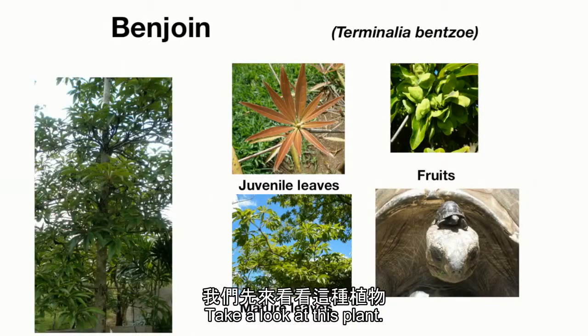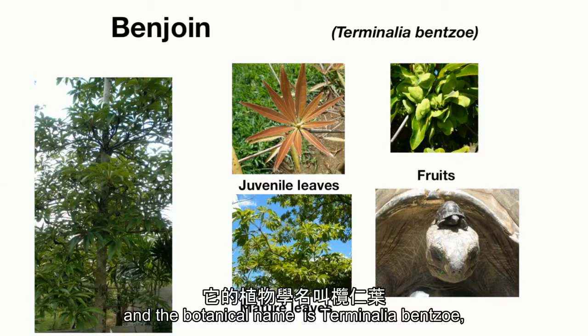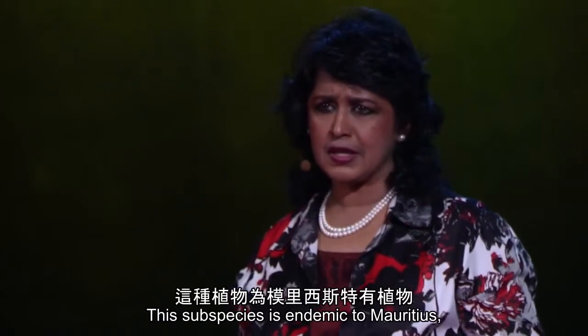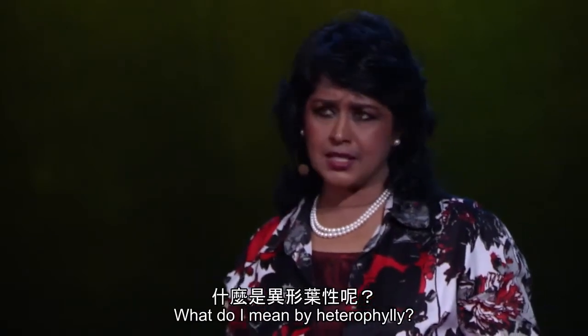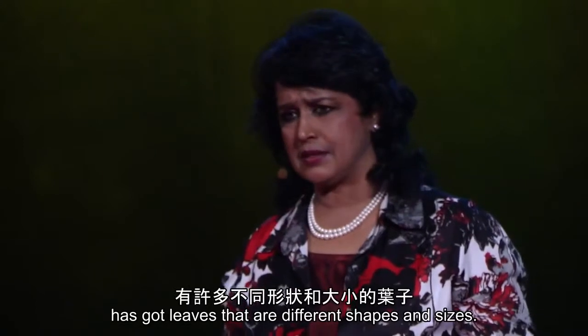Take a look at this plant. I call it benjoin in the local vernacular, and the botanical name is Terminalia benzoe, subspecies benzoe. This subspecies is endemic to Mauritius, and its particular feature is its heterophylly. What do I mean by heterophylly? It means that the same plant has leaves of different shapes and sizes.